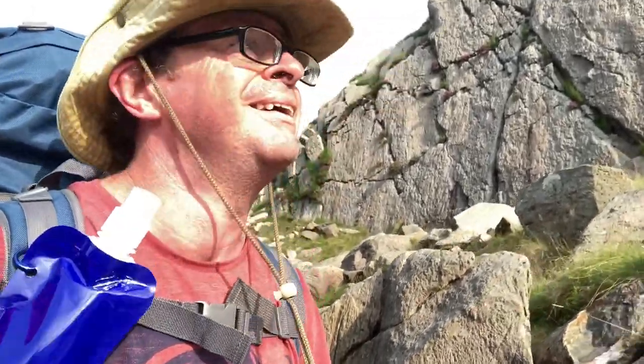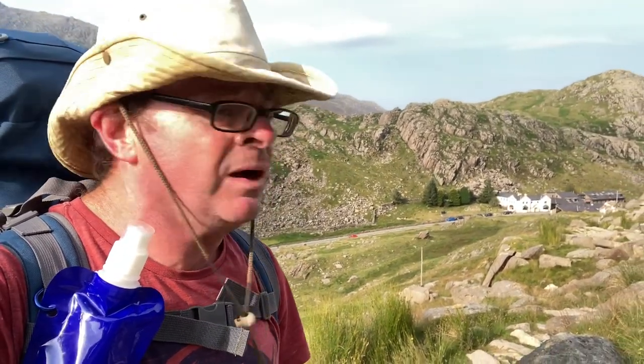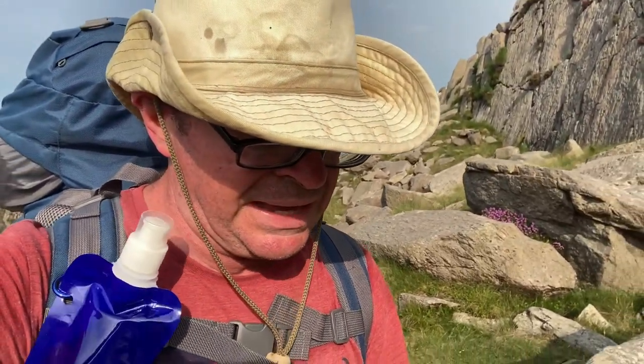Hi there. At the moment we're on the Pig Track, just left Pen-y-Pass. We got the Sherpa bus from down in Llanberis. It was the best way to get up here realistically. A good deal on parking in a farmer's field.